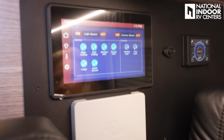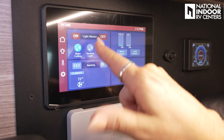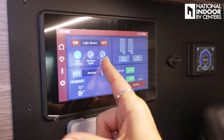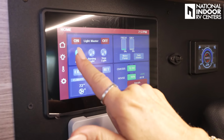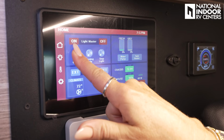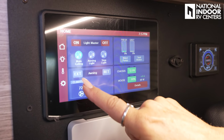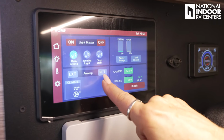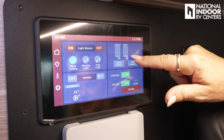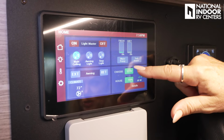Then we have our Firefly panel. So this is really nice. We're going to go to our home screen here. We have the master on and off light switch for our lights. Then we have our main ceiling lights, our awning lights, and our step light. And anytime you see those arrows, you can click into that or just hold it down and it will dim the lights. Then we have the exterior awning, or the awning outside. We can extend it and retract it. The climate, fresh tank level, our gray tank level, turn the water pump on, the tank heater's on here, and the charge of your batteries.